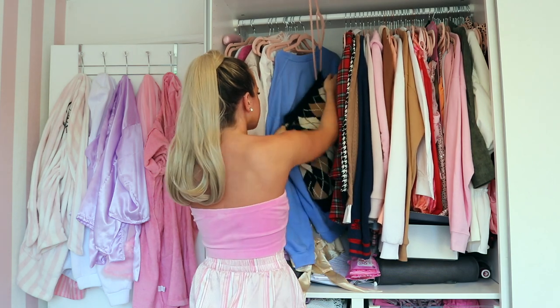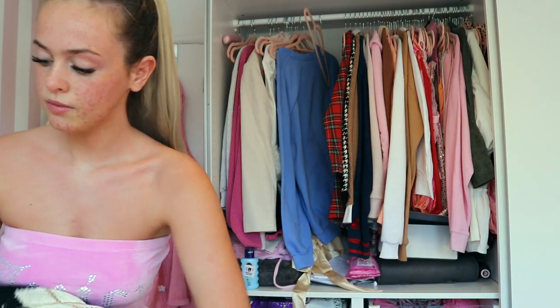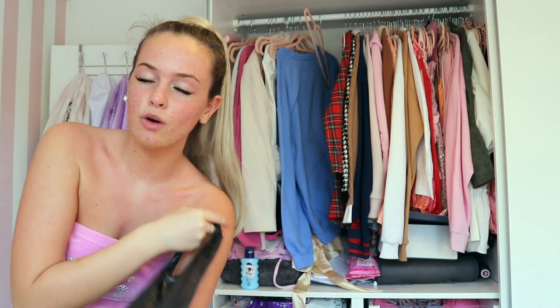Okay, we're going to get rid of that because I just won't wear it. Although it is quite cute, but I feel like I've gone a bit off Argyle. We're going to shove it in a black sack and get on with it.